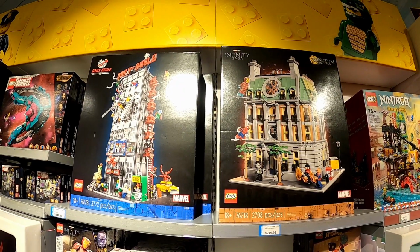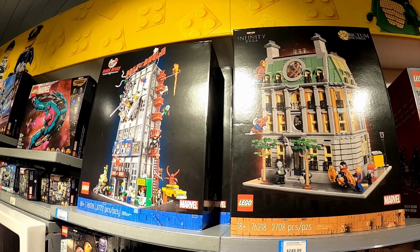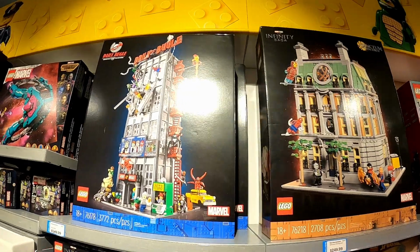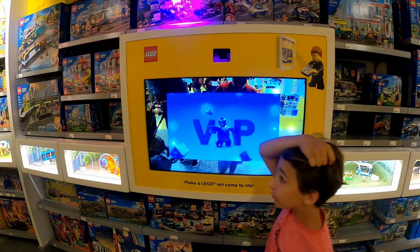Also, they have some larger stuff as well from the MCU here at this Lego shop. They have one for $250. That's from the Infinity Saga. I think that's from the Sanctum Sanctorum, I think. And oh yeah, we also got the Daily Bugle. That's Spider-Man. And dude, this is actually pretty cool.